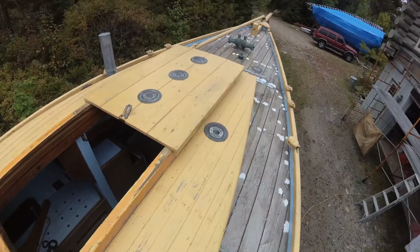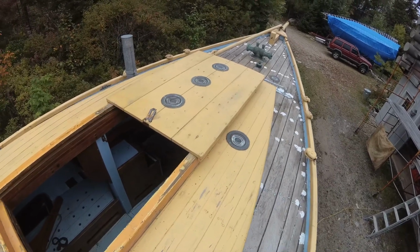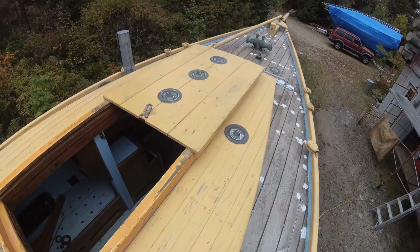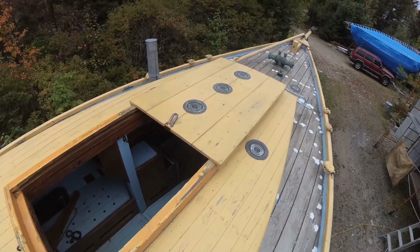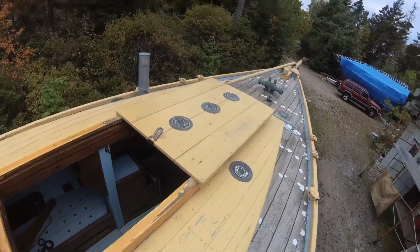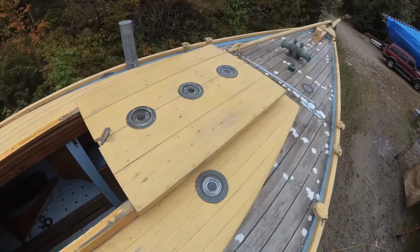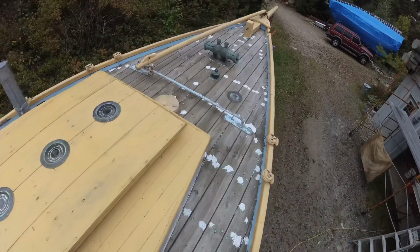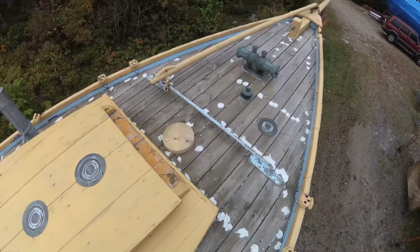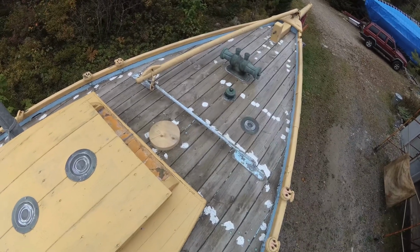It's also got 5 deck lights, which are really interesting. They're quite efficient. They have what they call a Fresnel lens on them, which means that they magnify the light as it comes through the deck. And then up here we have the traveler for the jumbo, and it's a much bigger traveler than either for the fore or the main.